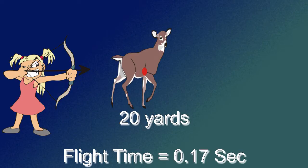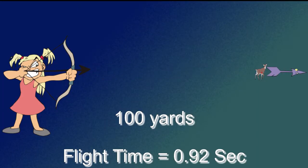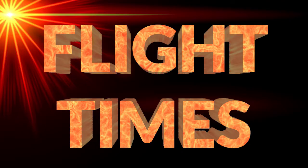Using the base arrow, it will take 0.17 seconds for the arrow to travel 20 yards and 0.26 seconds to go 30 yards. For 40 yards, the arrow's in the air about 0.35 seconds. 50 yards, it takes 0.44 seconds. 60 yards, the arrow takes 0.54 seconds, and it takes 0.92 seconds to go 100 yards. Besides the longer flight time, your target is getting smaller and the cone of air is getting bigger. The following slides are timed to the flight times I just talked about. Don't blink.